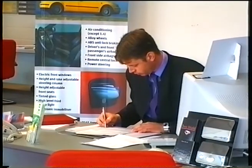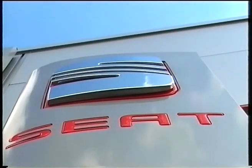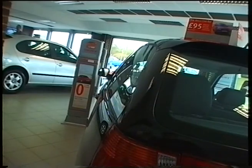We've been with SEAT for 12 years. In that 12 years we've seen a major change. 12 years ago SEAT were quite simple, inexpensive cars, but since the Volkswagen Group took them over 10 years ago, they've transformed completely. And as you can see now, these cars are excellent. They're not cheap cars, they're not expensive either, but they offer extremely good value for money.